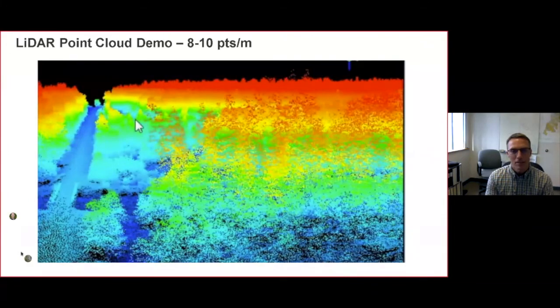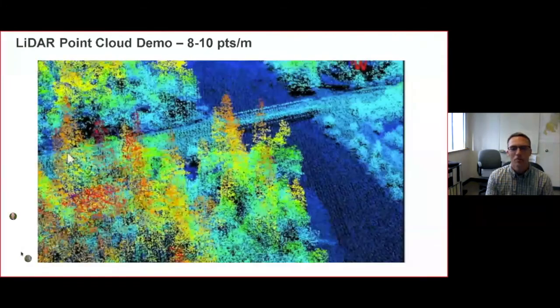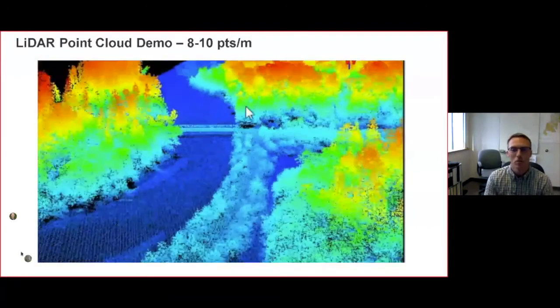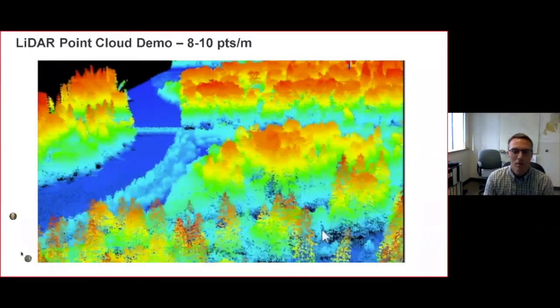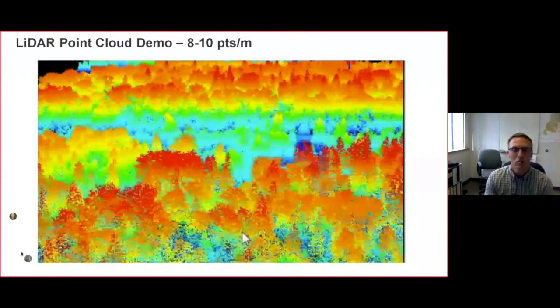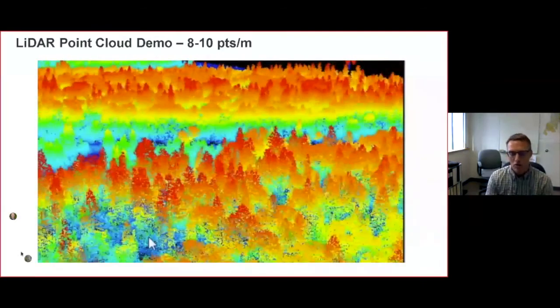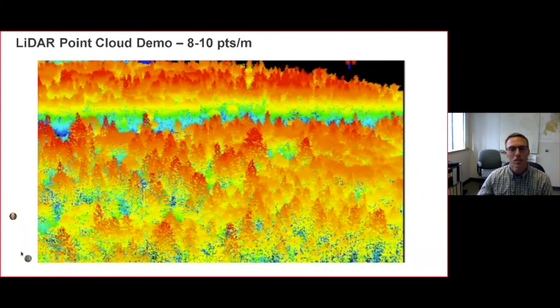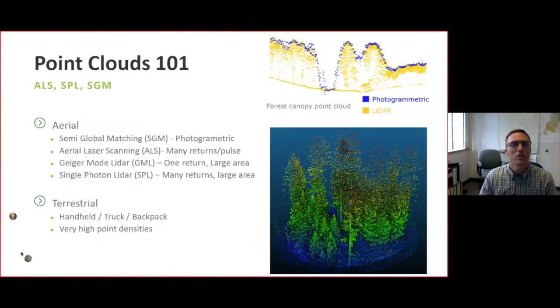So very, very detailed information can be gathered from an area, but really that's just a collection of millions and millions of points with X, Y, Z. It happens to be themed based on height, so obviously blue is the ground and red is the tallest trees. That gives you a bit of a sense of what a LiDAR point cloud is.